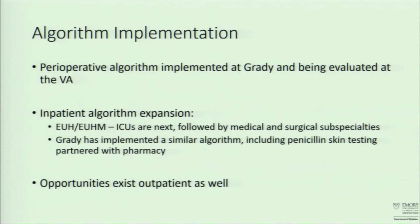In terms of implementing these algorithms in a wider audience, that perioperative algorithm has also gone live with anesthesia at Grady and is being evaluated to be implemented at the VA. In terms of the inpatient algorithms, at EUH and at Midtown, we're looking at expanding next to the intensive care units, because that's where, first of all, you have people who often can't give you any information about their allergy, and where we use a lot of our broad spectrum antibiotics. Grady has implemented a similar algorithm, and they've actually done something unique where they've got their pharmacists helping to perform penicillin skin testing to decrease the burden on allergy and ID consultation.